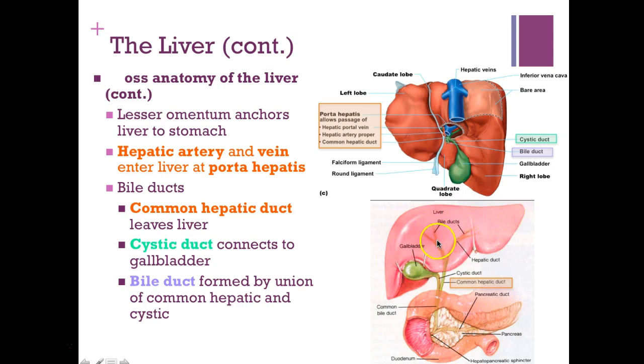So here, I didn't highlight it, but this is going to be your right hepatic duct and your left hepatic duct. When those two come together, they create your common hepatic duct. And then we see the cystic duct coming off of the gallbladder. So when this common hepatic duct joins the cystic duct, it becomes the common bile duct, which will then lead down to the duodenum to release the bile in there.